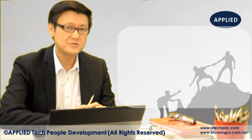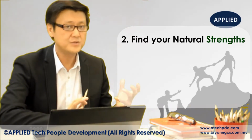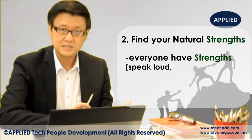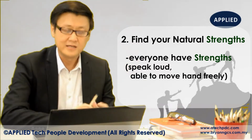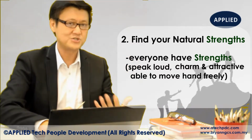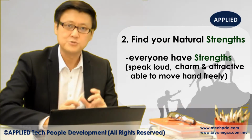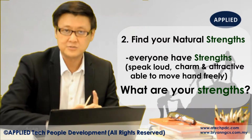The second thing we wanted to do is to help you to find your natural strength. Every one of us has our strength. Some of us speak loud. Some of us are able to move our hands in a very free way. Some of us somehow have this charm as we speak, we are able to attract. But do you know your strength? In this program, we will tap into that to help you.